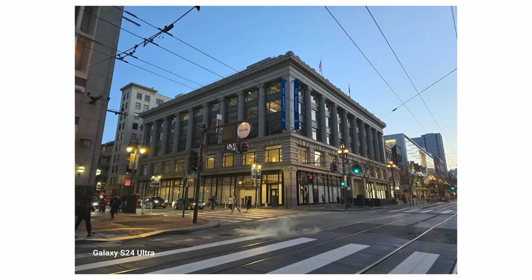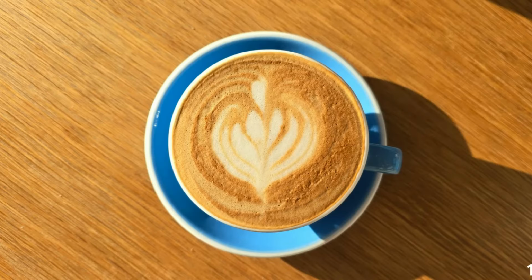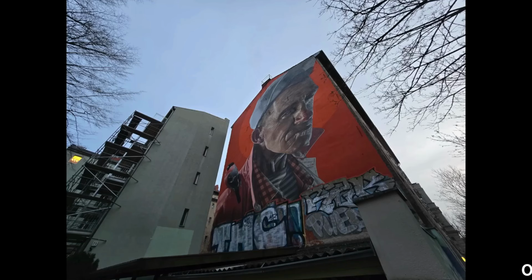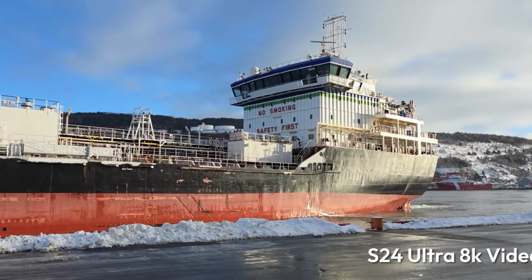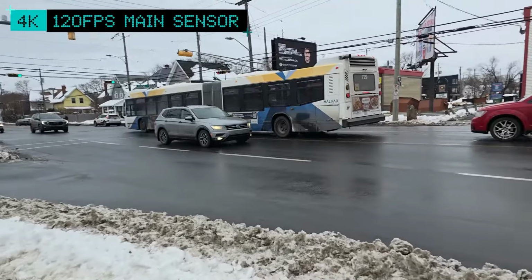If you like taking photos at night, you'll love nightography. It's a cool feature on the S24 Ultra that uses AI to make your night shots look better. It gets rid of some of the noise and makes the details pop out more. The colors are still vibrant and realistic. You can also record videos in 8K at 30 FPS, which is super high quality. The videos look sharp and clear, with natural colors and good stabilization.